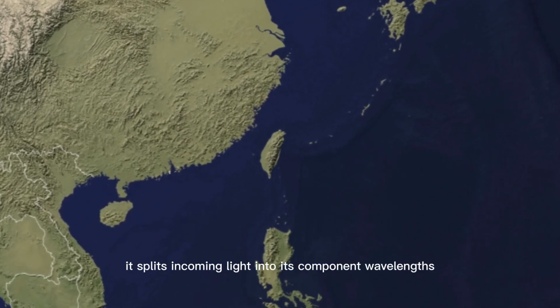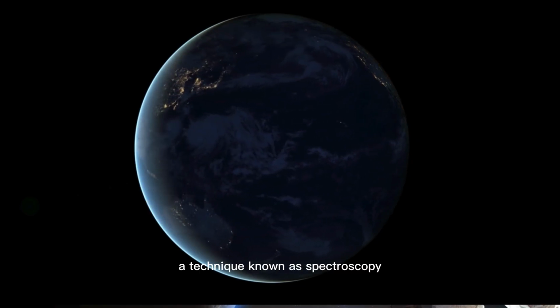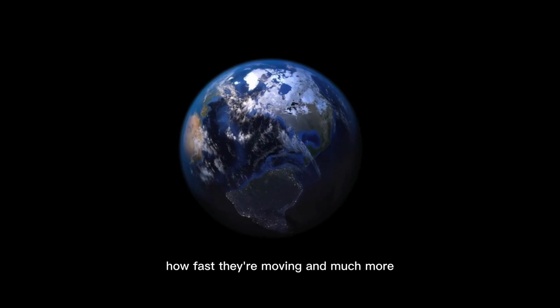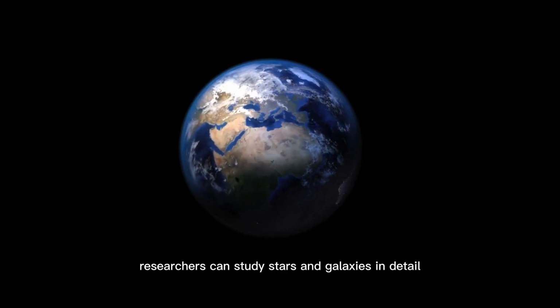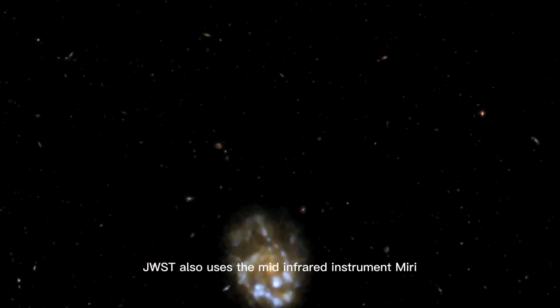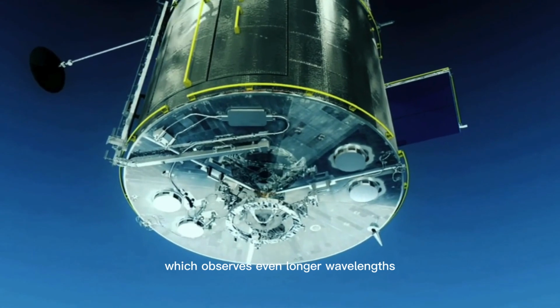Another powerful tool on board is the near-infrared spectrograph, NIRSpec. It splits incoming light into its component wavelengths, a technique known as spectroscopy. This helps scientists determine what distant stars and planets are made of, how hot they are, how fast they're moving, and much more. With NIRSpec, researchers can study stars and galaxies in detail, tracking their life cycles from birth to death.